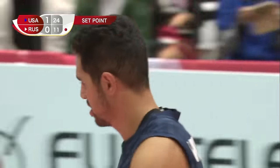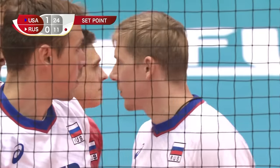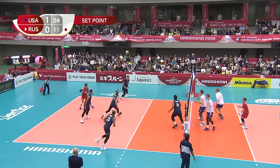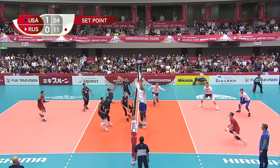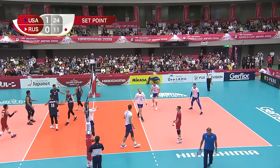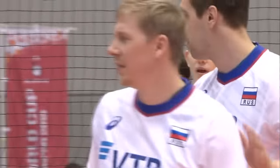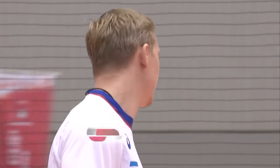They were beaten 25-13 in the first set against Italy before going on to win the match 3-1. That's been their lowest set score so far. Now this is now their lowest set score so far. 25-11, USA take set two and lead Russia by 2-0.